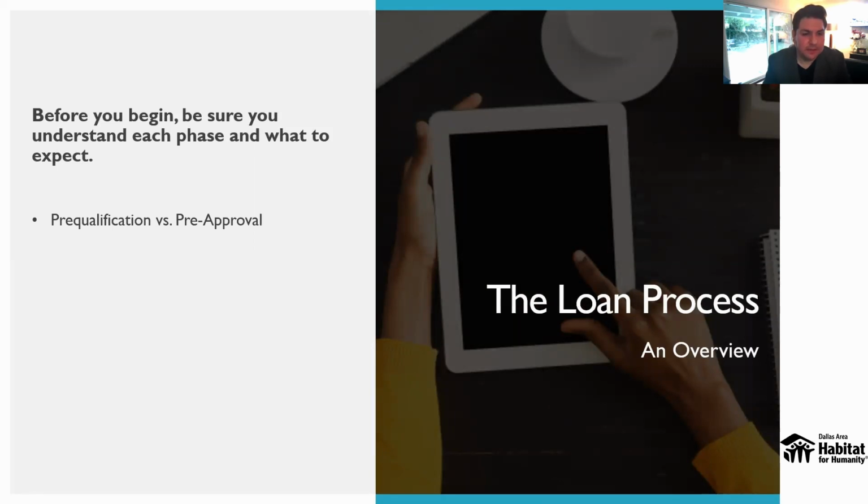Now, before you begin, be sure you understand each phase and what to expect, right? So, pre-qualification versus pre-approval. A pre-qualification is my opinion, right? That's really what a pre-qualification is. I can literally sit here and talk about finances, how much you make, how much you owe, what you pay, what's your down payment, all these things. And I could say, you know what, I think that you're going to qualify for X amount. That's typically what a pre-qualification is. It's kind of just us having a conversation. It's really not official. It's really more of an opinion.